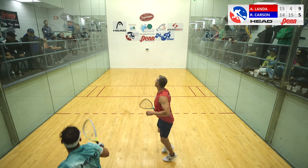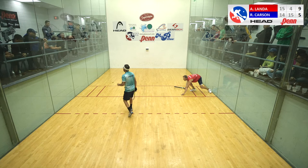Again, shot selection, pinches it. Look how far back Rocky is. But look where the second bounce is. The second bounce is inside the service line. Not a good pinch.